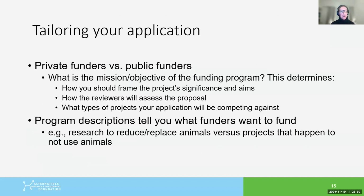So once you have all of these components put together and you have a really compelling proposal that convinces reviewers that you are the one who is going to make this work succeed, then you need to think about tailoring your application to the funder or the program that you are submitting it to. So again, there's this issue of private funders versus public funders. And the reason this is relevant is because it really impacts what the mission of the program is.